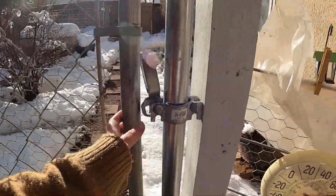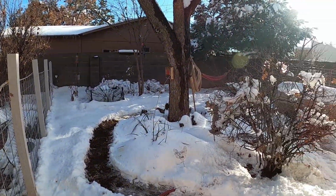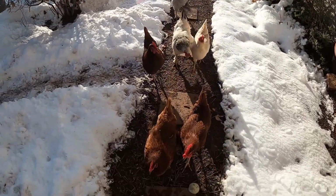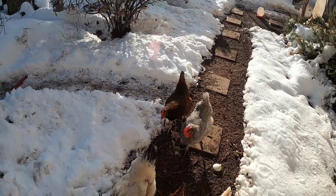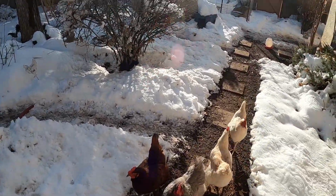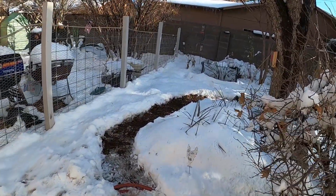It's only about an hour before sunset, and I'm gonna go ahead and probably put them in the run already, get them settling down. Oh, look, they were in the run, weren't they? Here they come, they heard me. Hi, ladies. So today we actually did have them out all day. I've been checking on them periodically, but I didn't have the heart to keep them locked up again when it's been such a beautiful day.